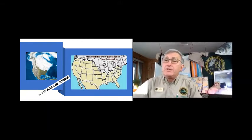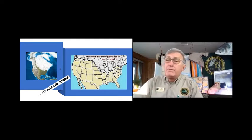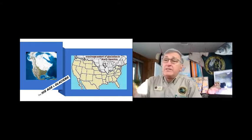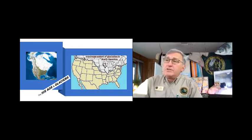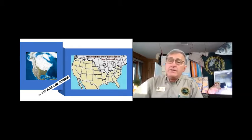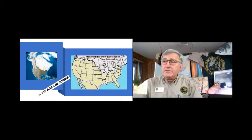And you can see a picture here of how much of North America was covered by the last ice age, the glacier. And underneath all that ice is the state of Michigan and the Great Lakes. You'll see also, I show a little slide there of how much of the United States was covered by the glacier. And you can see again, Michigan was one of the states completely covered.